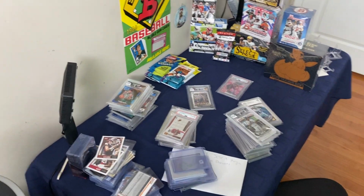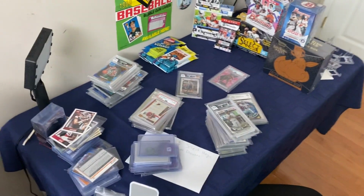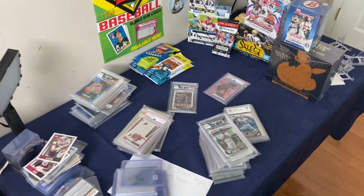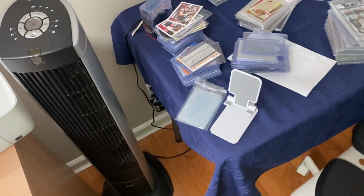I got baseball, football, and basketball slabs. No other slabs. I'm trying to pick up some UFC Khabib autos because I love Khabib. And I don't really hate McGregor, but he kicked McGregor's ass, so I got to give it to him. But anyways, we're going to get into this, man. We're going to show you my slabs. So, let's get into it.